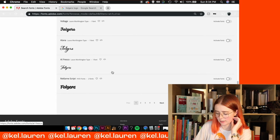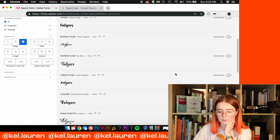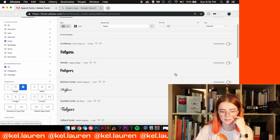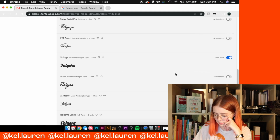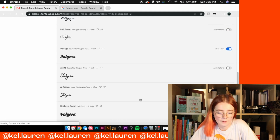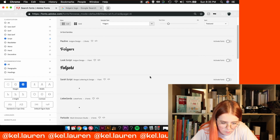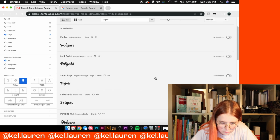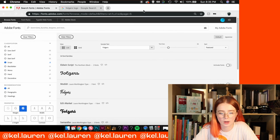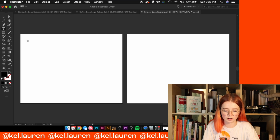Something I like to do when I'm looking for a bunch of different fonts is to just write them down, because I can download them and then forget what they're called, so writing them down definitely helps. And I also like Voltage. This Reclaim script is kind of cute. Okay, so we're waiting for those to download, and while they are, I'm just gonna get started here.